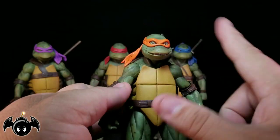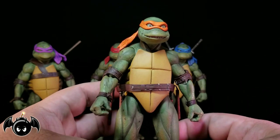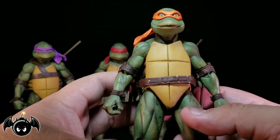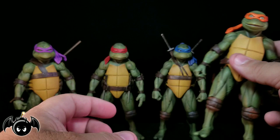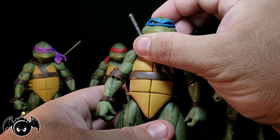The belts are different on all the figures, which is very, very nice. And again, it just looks very cool. That facial expression just looks fantastic, man. I mean, that is totally Michelangelo from the film, and just beautifully done. Just gorgeous, man. Oh my goodness. So much to talk about with this set right here.